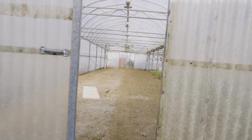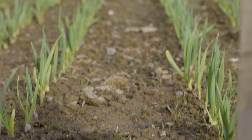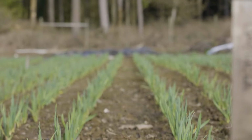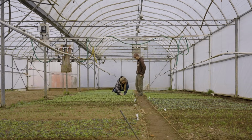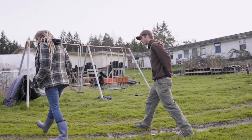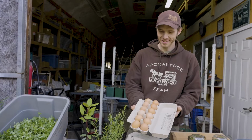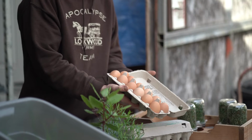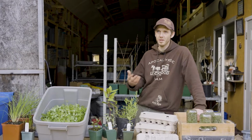So we grow a wide variety of things to keep ourselves interested in what we do as well. We do well over 150 varieties of different vegetables, and we do some meats as well, some chicken and pork. And I'd say the biggest thing we do now is our eggs. And that's grown over time. It started out as a supplement to the vegetables and has quickly become our biggest seller.